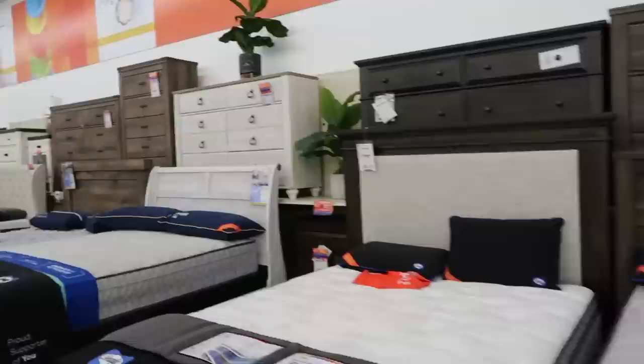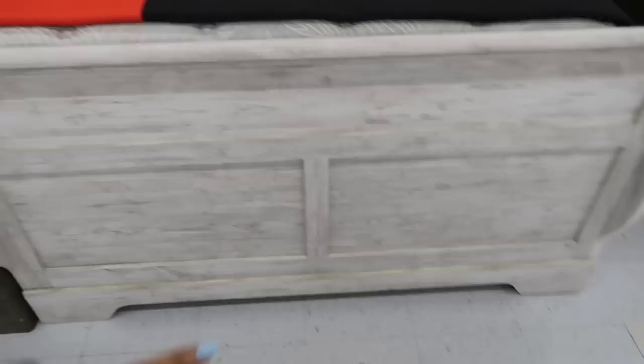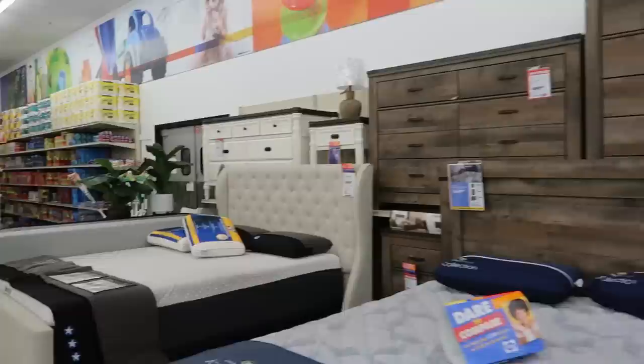And you got this whitewashed one over here, $500 for the dresser back there. And the headboard, $449. And it sort of looks like a sleigh bed because of the rounded ends and this part. $499 for this bed.